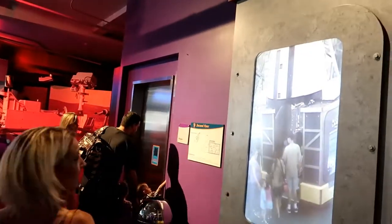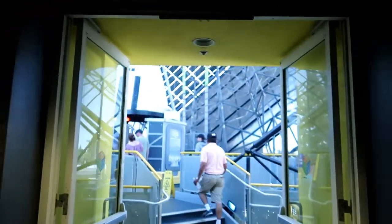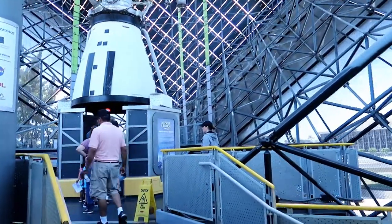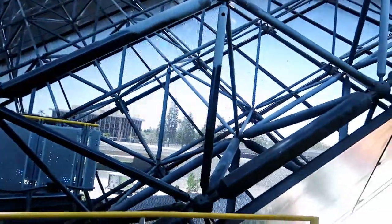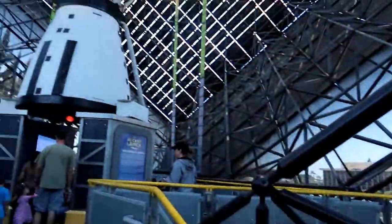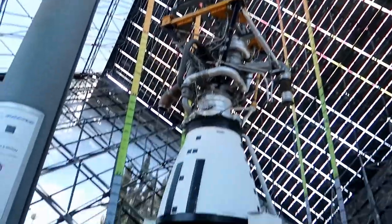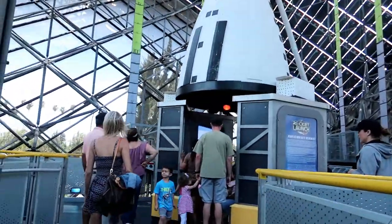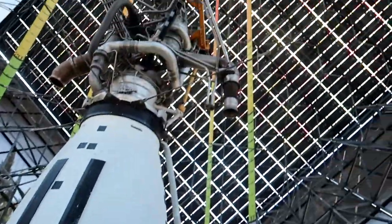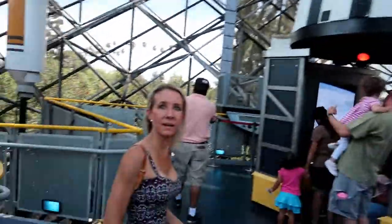Control center. Let's go in here first. Okay. Oh, we're up in the cube. Wow. There's your freeway. Yeah, wow. We're actually up in the cube. Who knew you could actually come up in the cube?